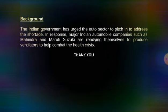Background: the Indian government has urged the auto sector to pitch in to address the shortage. In response, major Indian automobile companies such as Mahindra and Maruti Suzuki are readying themselves to produce ventilators to help combat the health crisis.